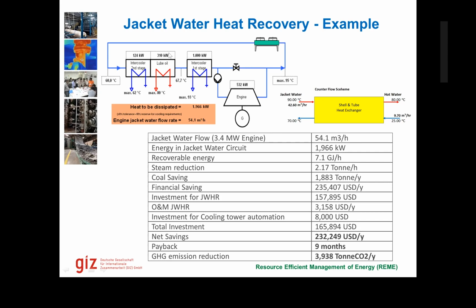So this is a flow diagram provided by the equipment manufacturer of a 3.4 megawatt engine running on natural gas, and it shows different areas where the heat is dissipated. This is the water cooling cycle, this blue and red, and all this cycle is going through the cooling towers. And what we did was a calculation for a jacket water heat recovery system, and you can see that the payback is only 9 months, because it would reduce significantly the amount of steam required in the processes, and also increase the process output.